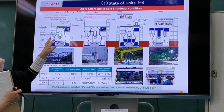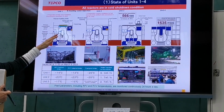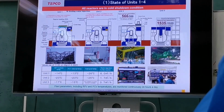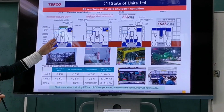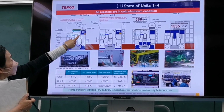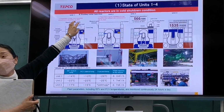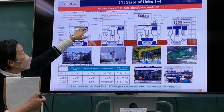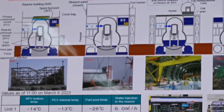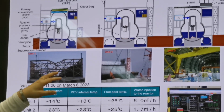Units 1 and 2 spent fuel assemblies are still in the pool. They still couldn't access the pools yet. There are many reasons for not being able to access the pool yet. One reason is at Unit 1, on top of this spent fuel pool, there is highly contaminated rubble just on the pool. That looks like this. This is due to the explosion, so this rubble is still highly contaminated.